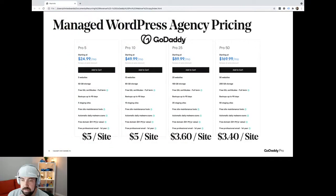I broke this out real quick to show you what it comes out to per site. Those first 2 plans come out to $5 as your cost, and this is for a managed host, $5 per site to host them. Then slowly they start to go down, $3.60, $3.40. This allows you to really flex out, and this is your cost to host the client's website. We'll talk a little bit about creating those packages later, but you can see it's not very expensive to run hosting when you're running it at scale.